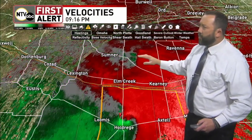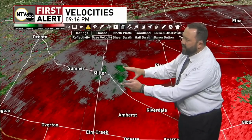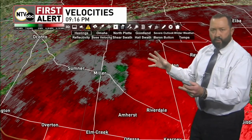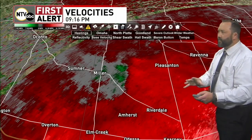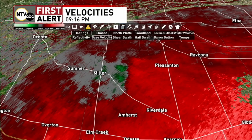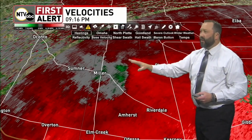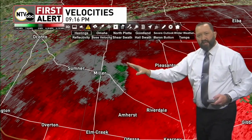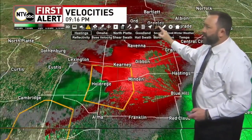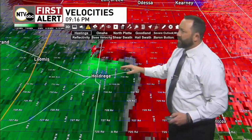We've also had reports up around the Miller area. We'll zoom in here just a little bit. Okay, this has seen a broadening out. You still see the greens and reds next to each other, but it's a little more spread out. That's a good sign. The tighter those are together, the more significant the rotation is. And again, this is just an area of concern. We had an unverified report of maybe something in the Miller area. I would still obviously take that serious, but I'm going to spend a little bit of time down here around the Holdridge area. This certainly is a concern.